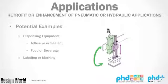You might also have some labeling or marking, and as products change, perhaps there are variations in force that are required for different labeling for different products. Again, replacing a pneumatic device with an electromechanical here is a little bit easier than with something that's cam or linkage driven.